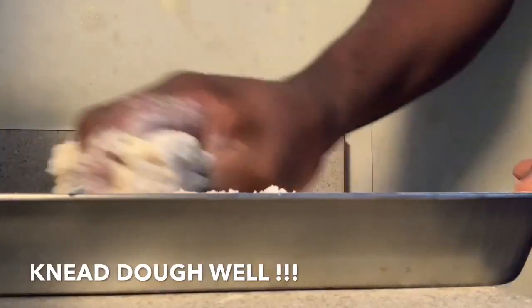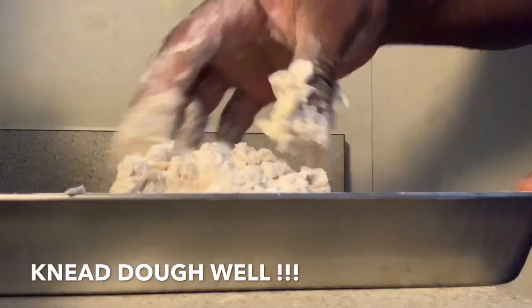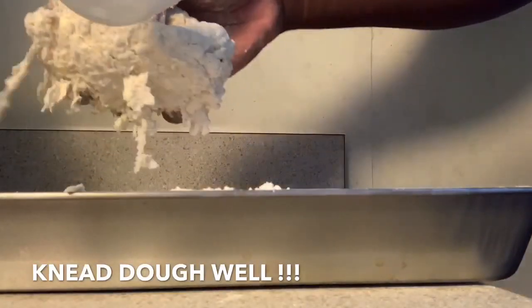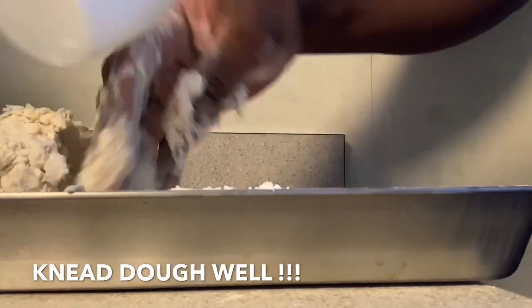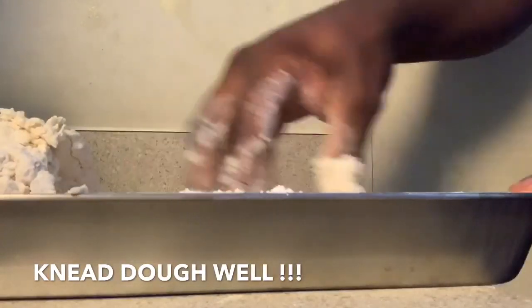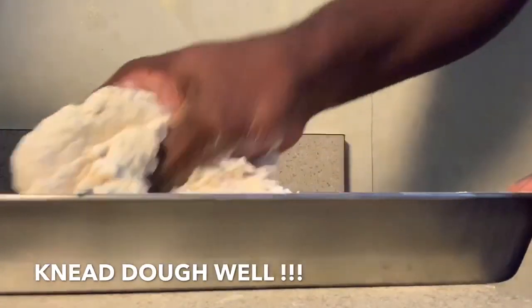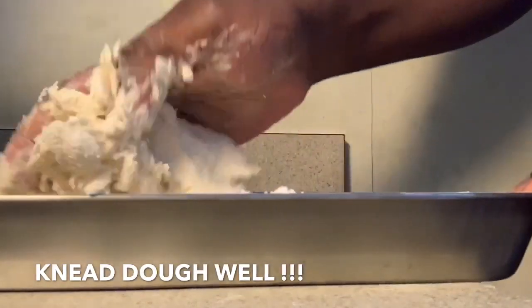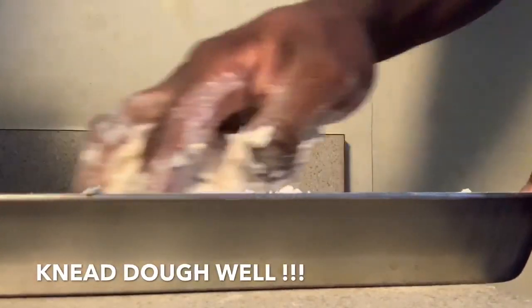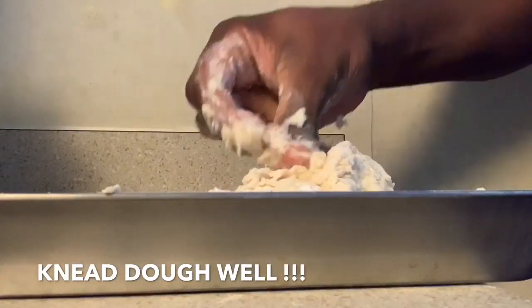What we do is kind of stream a little bit of water each time to knead our dough. And our dough is coming together, but you just got to constantly add your water in and get everything together. And you want to have a nice light dough. This takes quite a little bit of work. And then the butter is in there too, so you've got to be careful not to add too much liquid. I think our dough is coming together.